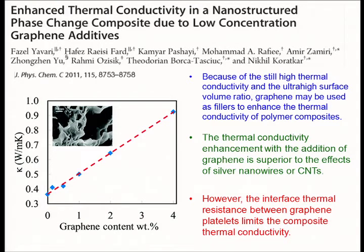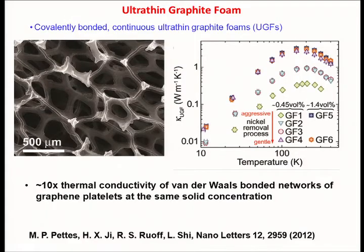But this thermal conductivity value is still low. It's not reaching the limit, so that can be achieved, because the problem is there's interface thermal resistance between these graphene plates. To solve that, we investigate a continuous covalently bonded graphite, ultra-thin graphite foam structure or graphene foam structure. We achieve an order of magnitude higher thermal conductivity than those van der Waals bonded carbon networks.